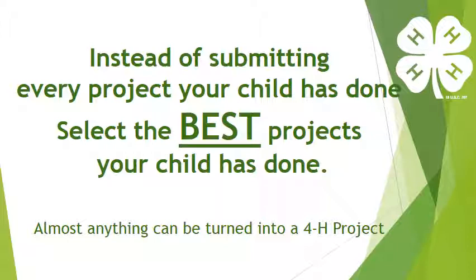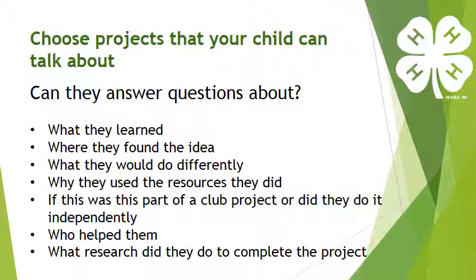Instead of submitting every project your child has done, select the best projects your child has done. Almost anything can be turned into a 4-H project. Choose projects that your child can talk about. Can they answer questions about what they learned, where they found the idea, what they would do differently, why they used the resources they did, if this was part of a club project or did they do it independently, who helped them, and what research did they do to complete the project?